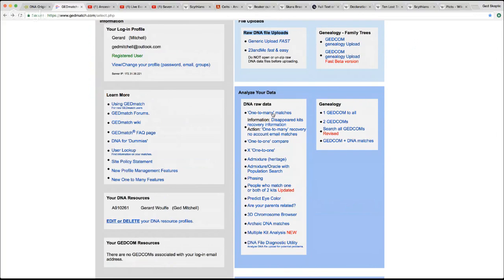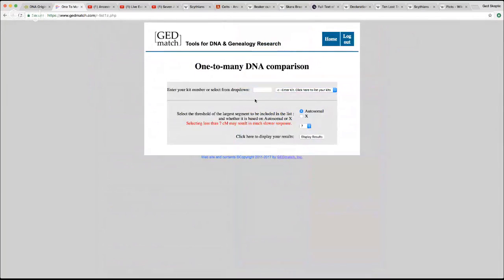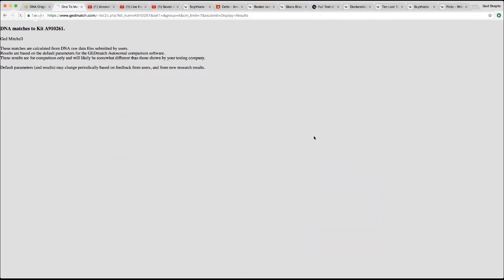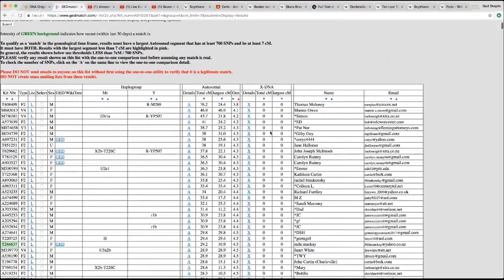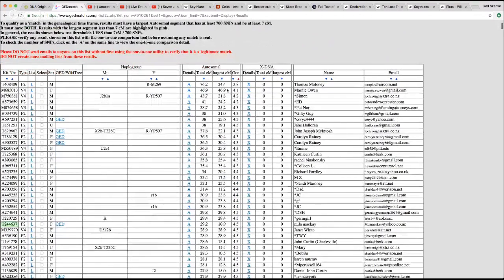Anyway, this has got a similar thing where they match you up with people. Put your kit number in. And there we have it. This is everybody that's on the GEDmatch database that matches up with you. And this is the closest guy, this Thomas Maloney. This guy's only 3.8 generations, so he's like a third cousin, something like that.